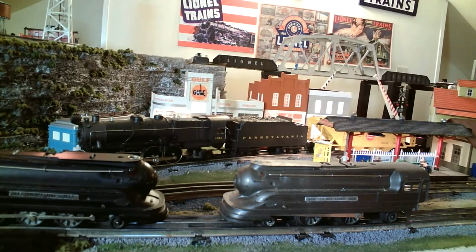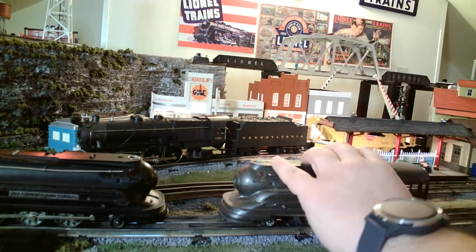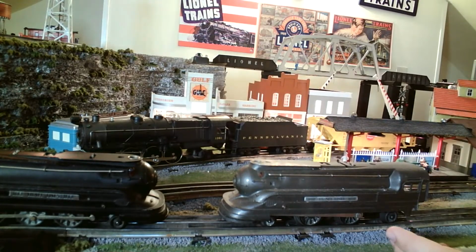Anytime you usually see E, it usually means it has an E unit. But I've had engines that do not have E units in them and say E. And I've heard multiple things. I've heard that it was just left over, they would put it on, or it was built in different places all over the East Coast.